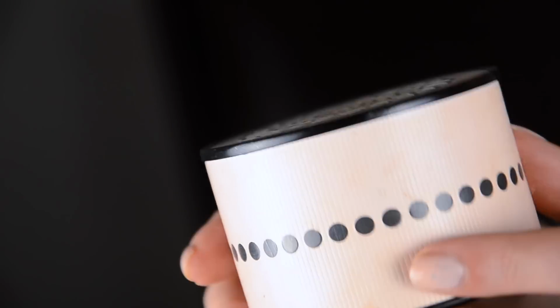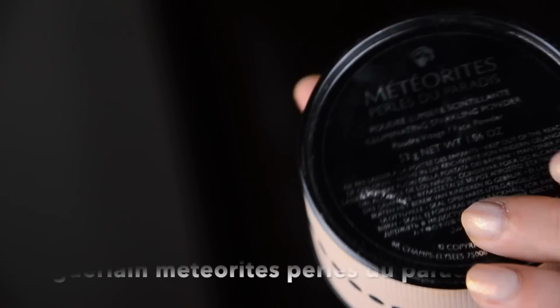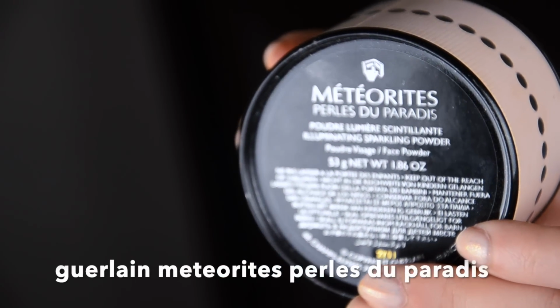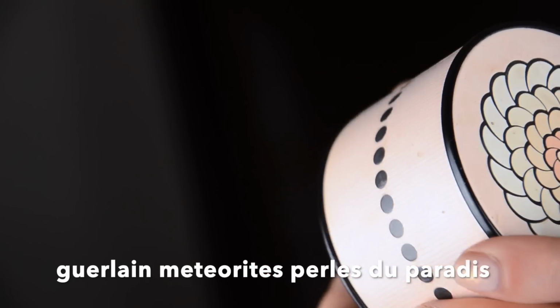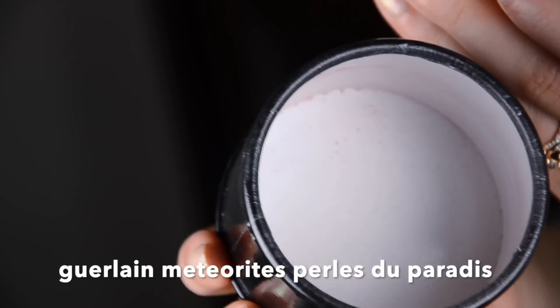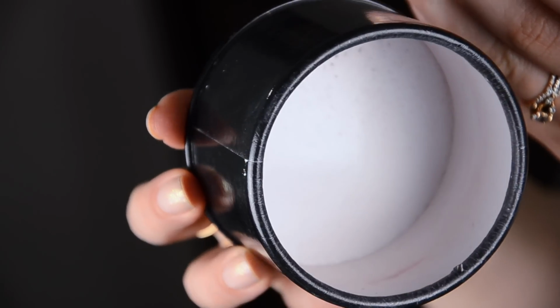Three powders, two very small ones and one giant powder. I've been working on this for like two years, and this is Meteorites Perle de Paradis Illuminating Sparkling Powder. 53 freaking grams of product. I cannot believe I finished it. This was a lilac tinted powder. I used it mostly in the center of my face to set makeup. It's absolutely done, and I have tons of Meteorites. This is just the beginning of my Meteorites use up journey.